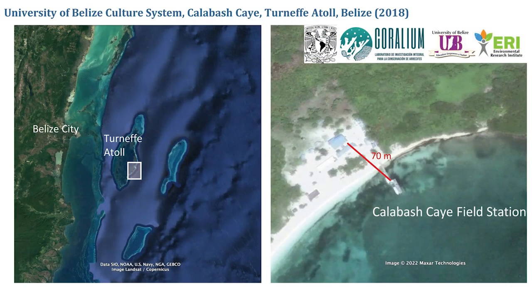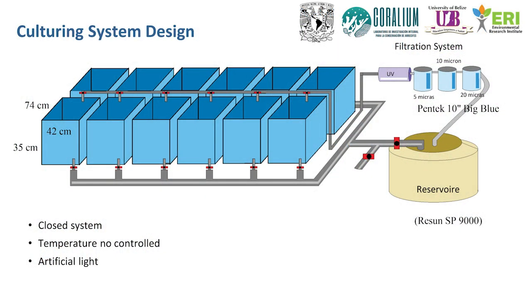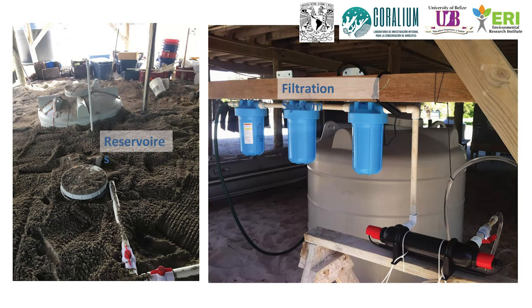So I'm going to give you a first example. This one was established in Turneffe Atoll in Calabash Caye Field Station. It was the product of a collaboration between the UNAM Corallium Lab and the University of Belize, and they know this system pretty well. As you can see, it's the same basic design, going from the reservoir to the filtration system and delivering to the culture tanks and then going back. Again, this is a closed system, doesn't have temperature control and has artificial light, even though it works pretty well to reproduce corals.